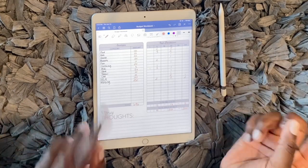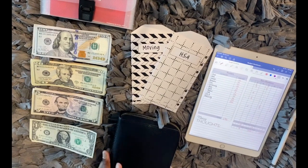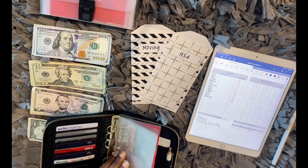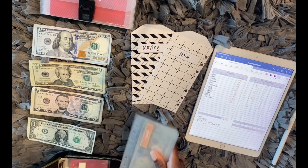So this is what my cash envelope breakdown is looking like. And I will be right back to stuff these envelopes with you guys. Let's get to stuffing these envelopes. I am just gonna take these out of my Kate Spade wallet because I think it'll be so much easier for me.